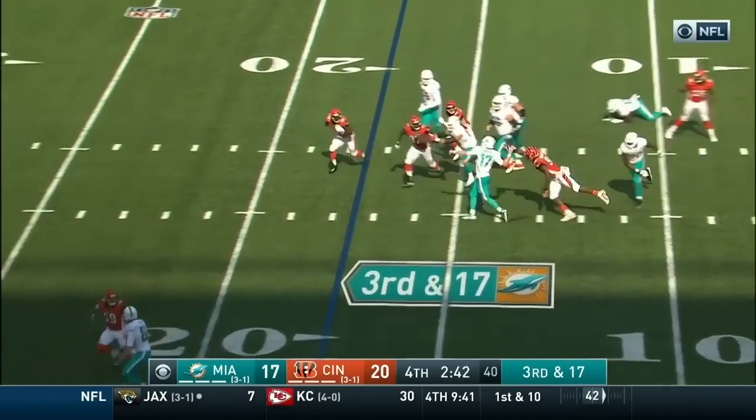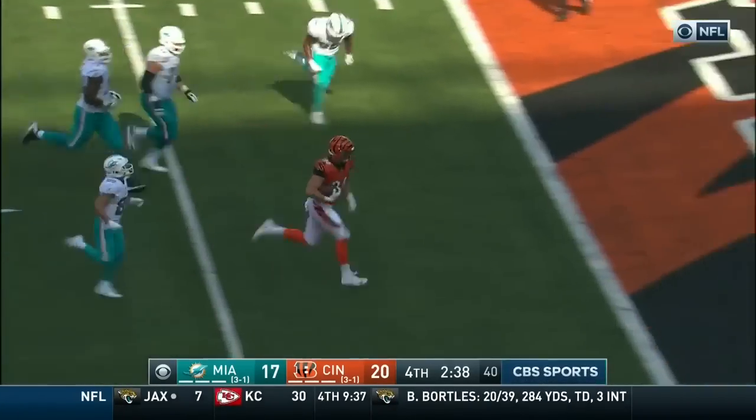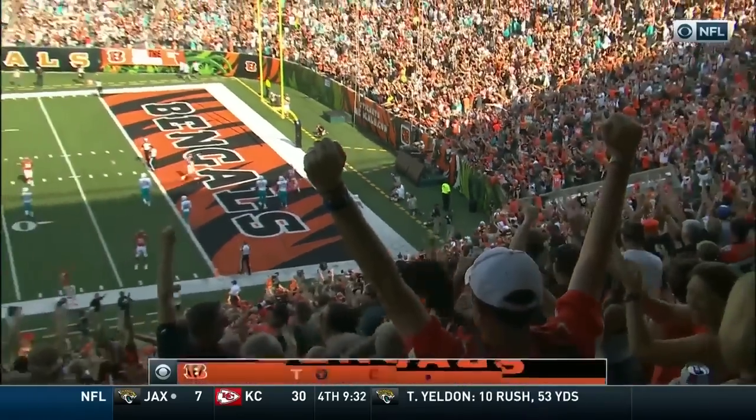Look out, they got around James, and now he's running, knocked away from behind. It's picked up. This is Hubbard for six. Holy Toledo!